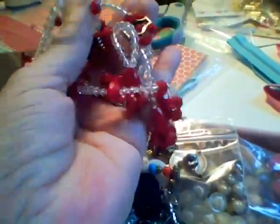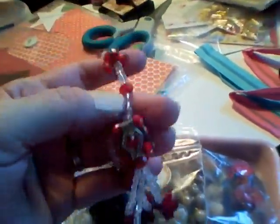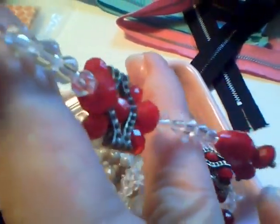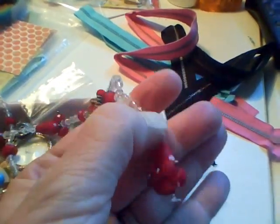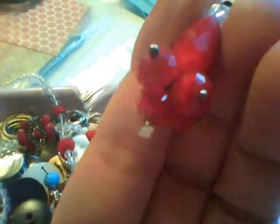This really pretty fancy necklace that I did get to take apart, but I don't know if I want to take that apart either. But it has really faceted red beads and dangly ones. Not my style, but pretty schmancy.